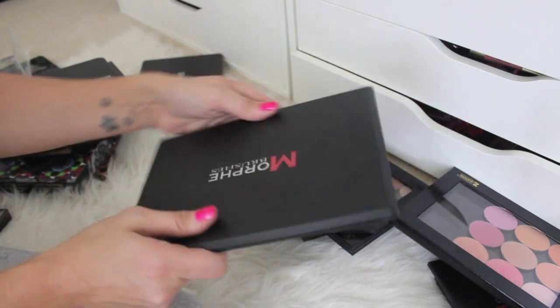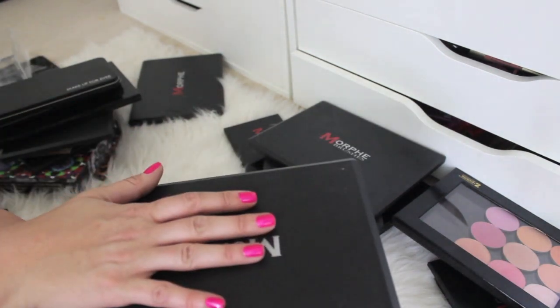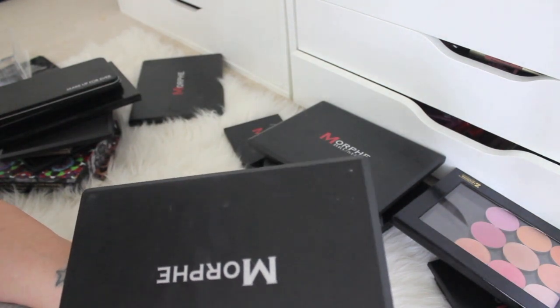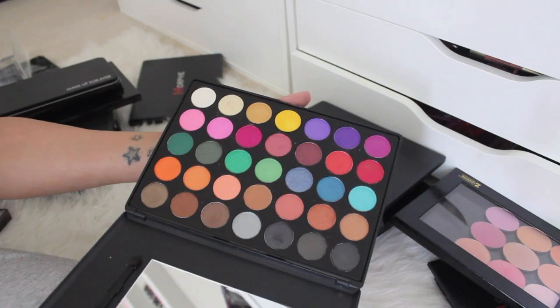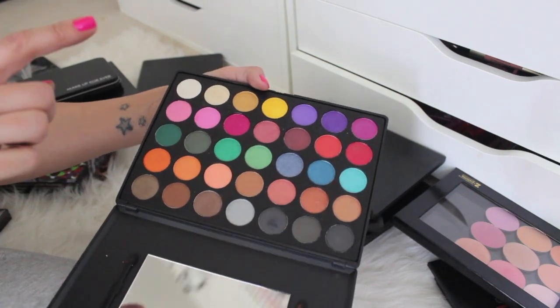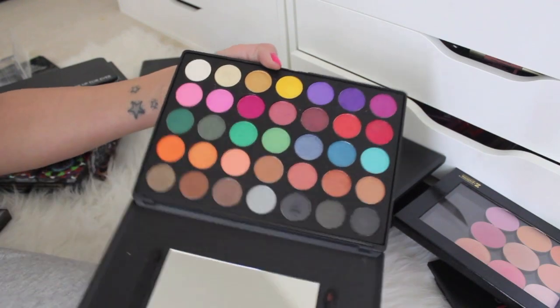Morphe eyeshadows, you guys, they do something to me. They're such bomb quality. People say they're the same as like Coastal Scents and BH. I totally disagree. This is the 35U palette. This is like that one that I showed you, the colorful one, but these are more like satin finish.